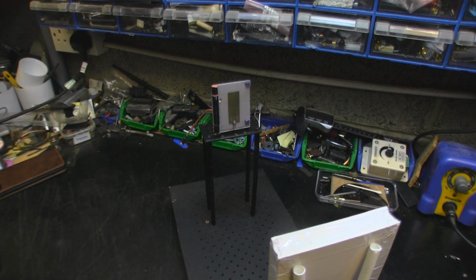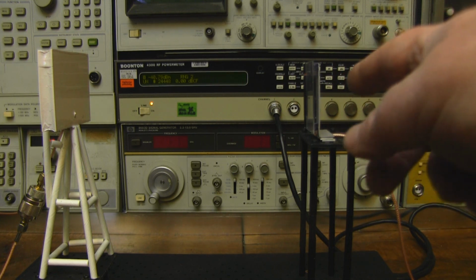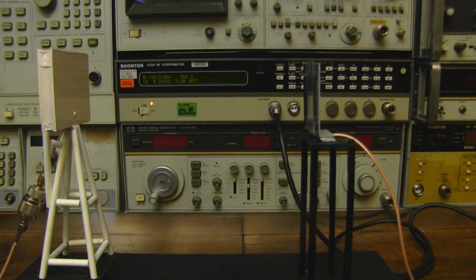But yeah, let me set this up and then we'll take a look at that and see if they really do improve their signal or not. So here's my setup over on the test bench then. I've got my cell tower here feeding in a 1800 megahertz signal into that. I've got my mobile phone here, and my mobile phone is picking up that signal at minus 40 dBm.